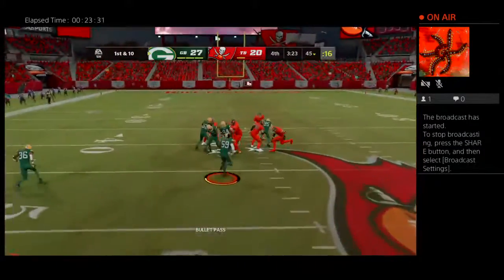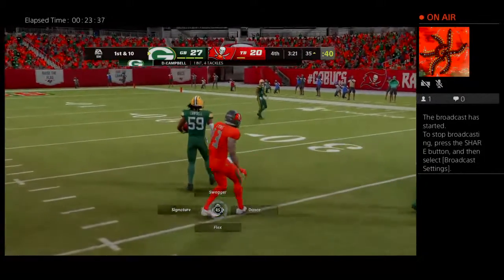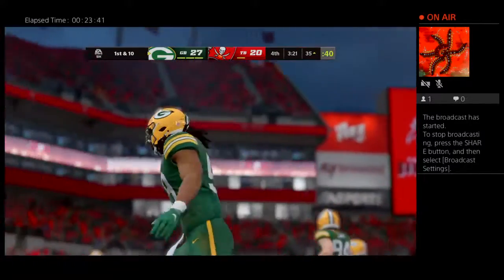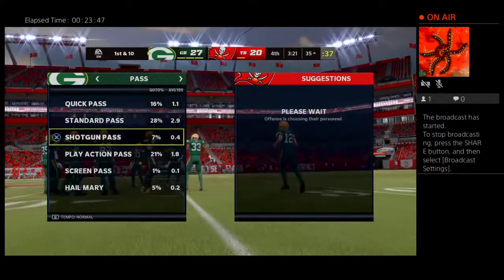And now here is another interception. Devondre Campbell, the linebacker, picks him. And the return here is stopped at the 35-yard line. Well, all I can do up here is just shake my head. I mean, 6 interceptions. I cannot imagine what he's thinking between the ears right now.